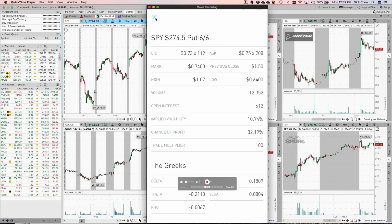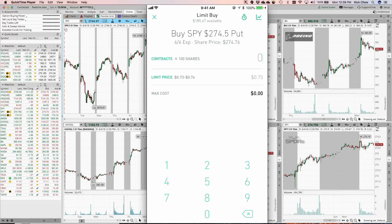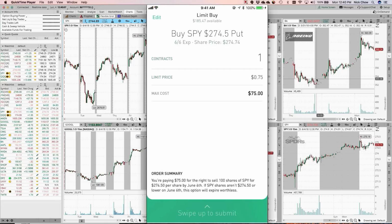So we're going to try 74 cents here. I'm just going to buy one. You put one in there. It's going to cost me 75 bucks, because one option is times 100 shares times 75 cents, which is $75. So I'm going to hit review, and it explains it better down below in the order summary. And I'm going to submit this order.